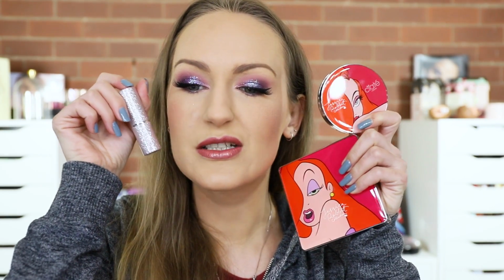So let's just say the packaging, beautiful packaging. I love the packaging. It is display worthy packaging. But then the important part is really the formula, because we don't really want to buy makeup just for the packaging, or just for collection sake, or just for display purposes. We want it to be functional and good quality as well. So that's the important part to me.